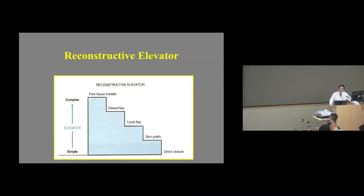This is actually what we call the reconstructive surgery elevator. You can see here, this is the elevator. This is the reconstruction ladder. It goes this way. The elevator goes straight to the free tissue transfer. This talk is pretty much focused on the reconstructive surgery elevator.